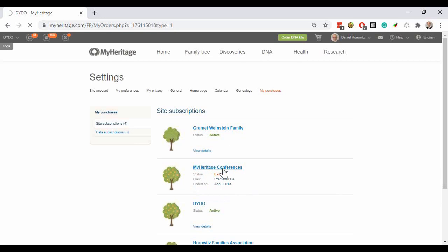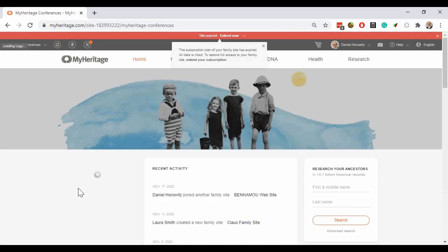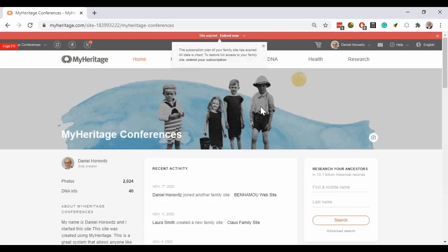Let's demo here. If we're doing live, I just click into the MyHeritage conference. I don't remember that I have a family tree over there. Okay. Now, this actually also may complete the answer. You see what happened on the top?